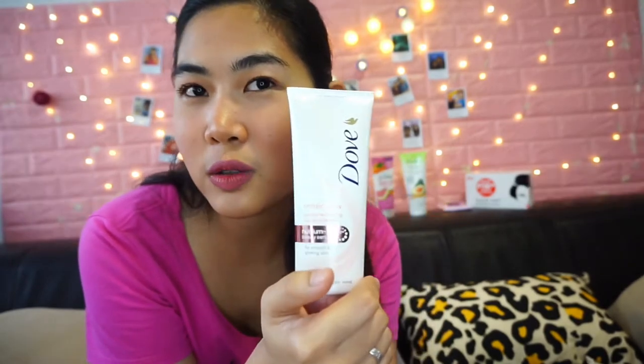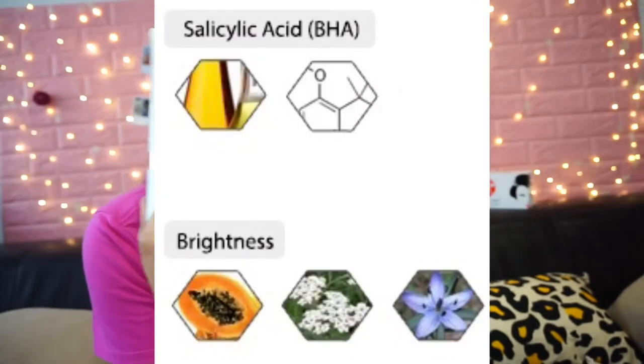So kapag may serum siya, mas lalong na-absorb ng skin mo yung mga other ingredients nito, which is salicylic acid, AHA, and BHA, which is good for your skin. Okay? So mas nagiging firm yung skin mo, mas nababanat siya ng konti, and it gives you smoother texture right after you use this Dove facial cleanser. It makes pores appear smaller.